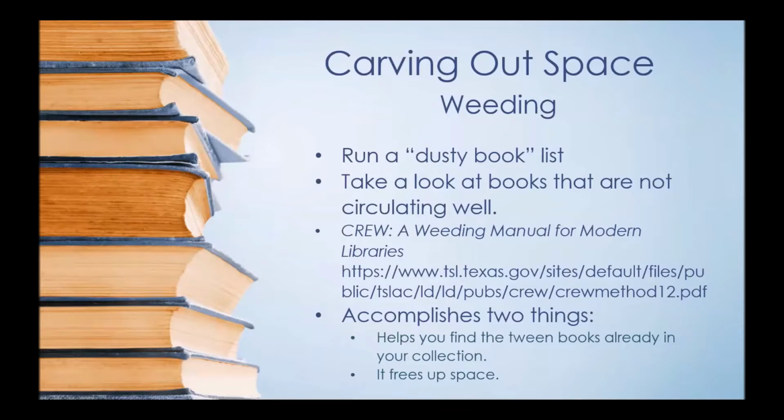And okay, so now we are to carving out space. So you have the books, or you're thinking about what books you want to put there, and then you need a spot to actually put them, right? So carving out space is the one thing that, like I said, was a big concern for everybody.